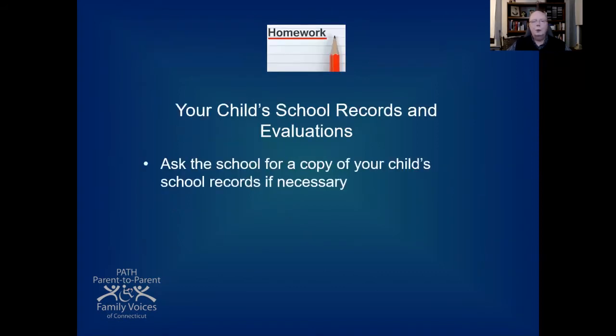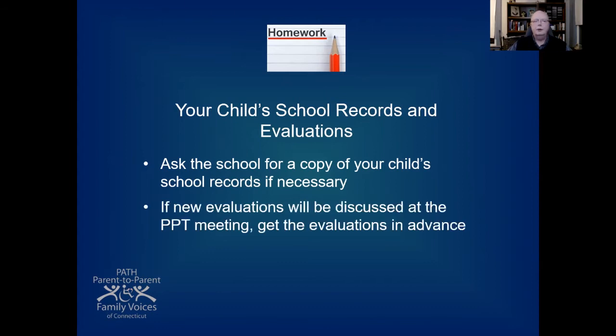Another way to do your homework for a successful PPT meeting is to be familiar with your child's school records and evaluations. I mean special ed testing, IEPs, report cards, progress reports. If you don't have a complete set of your child's school records on hand, then ask for one, then read them. If new evaluations will be discussed for the first time at your online PPT meeting, get the evaluations in advance and then read them.